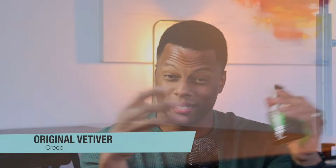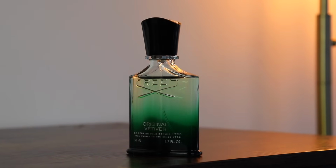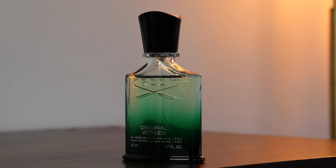It's green, it's fresh, it's clean, it's smooth, a little bit creamy as it dries down from some sandalwood, but it's fresh and soapy and just simple. Simple scent profile, beautiful quality, wears amazingly in the air. It's not going to be an all-day wear. I would probably get a good 5-6 hours out of this. That's all I would need it for, because I'll put something else on later. That is Original Vetiver from Creed.